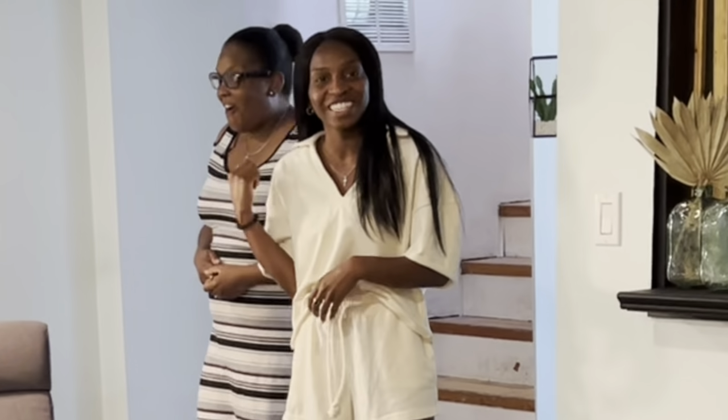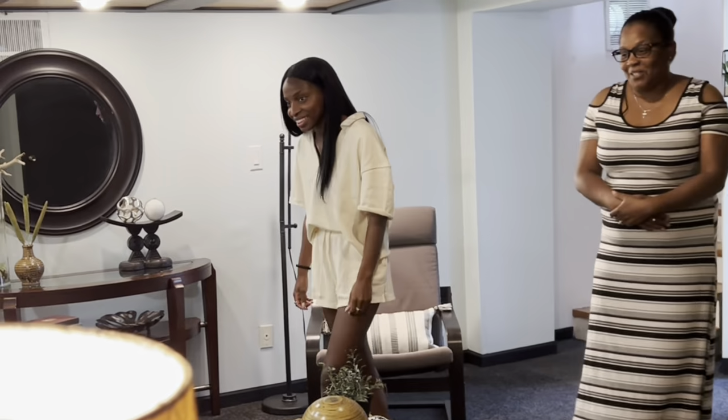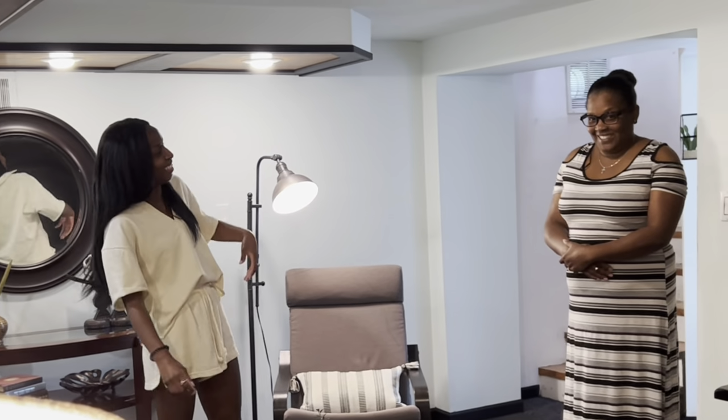I told you she was gonna love it. This is so nice. Living room, like family sitting room. Yeah. Not just a room where you dumped all the furniture you didn't want. That's what it was before.